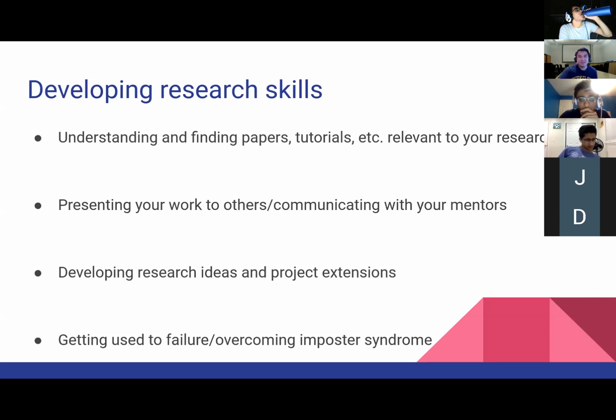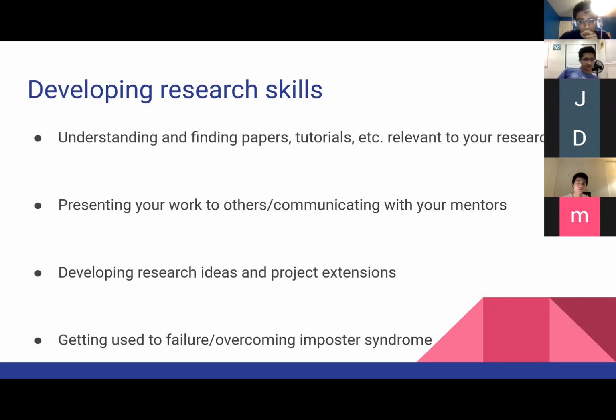Presentation skills are also very important. Things like how do you advertise your work? How would you present your work to someone who knows the field really well? How would you present your work to your friends who know nothing about CS? And also things like how to communicate with your mentors. Your mentors are probably really busy, especially if they're your professor. You might not be able to communicate with them often, and you'll have to compact a ton of information, taking the most important ideas into like 30 minutes or something. So these are very important skills to develop.